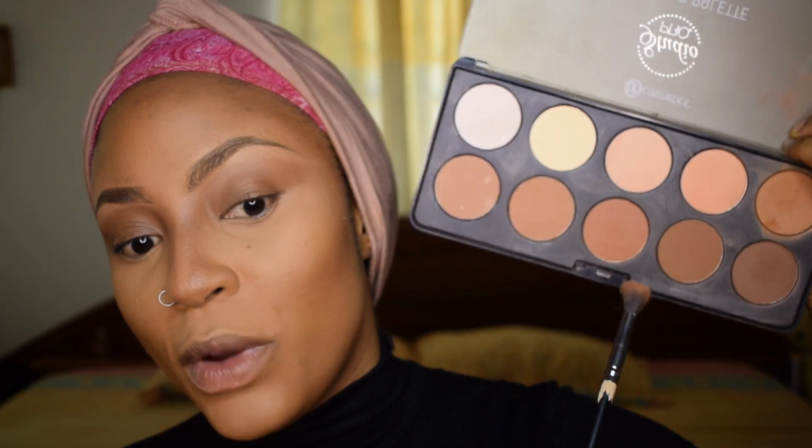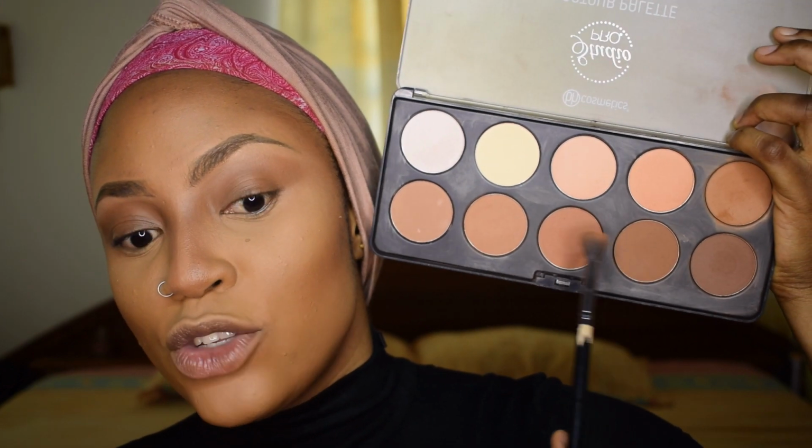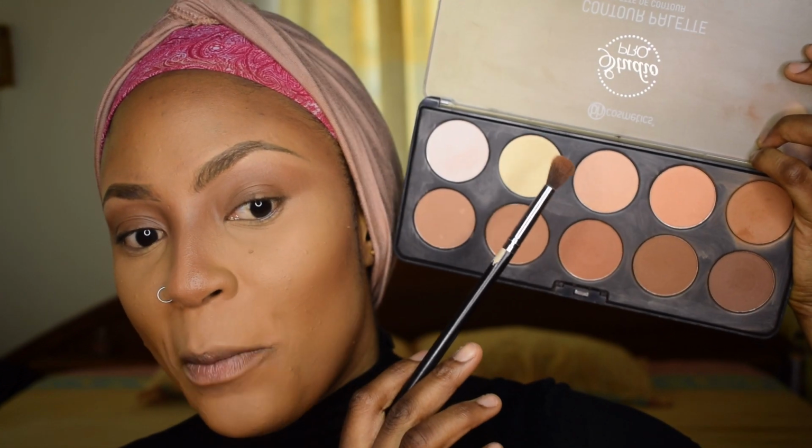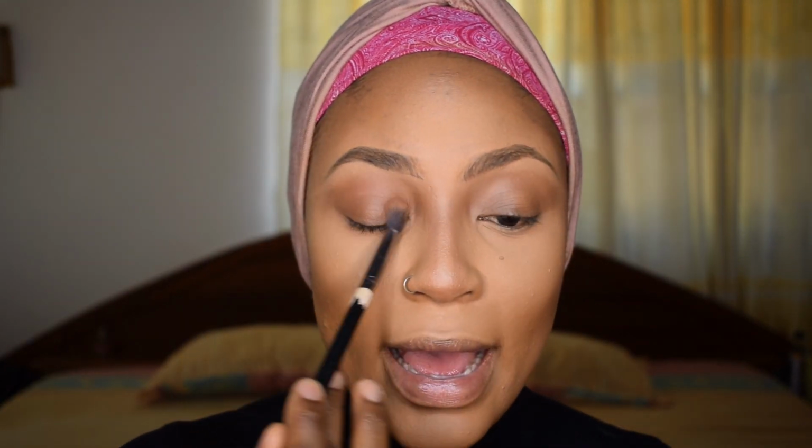I'm super excited. So the next step I am going to take now is the same brush that I used to blend out the contour product on my eyelids. I'm going to be taking that same brush and going into the shade that I'm going to be contouring with, which is these two shades right here. This is the BH Cosmetics Studio Pro contour palette. This is an affordable one, so I'm just going to put that all over my eyelids and set that color I put up there.